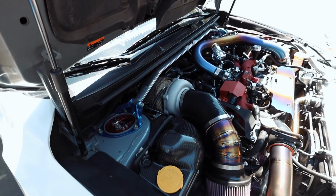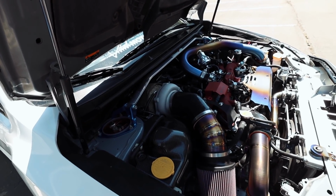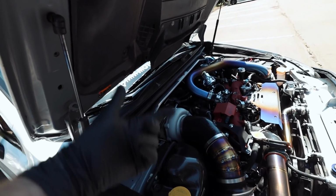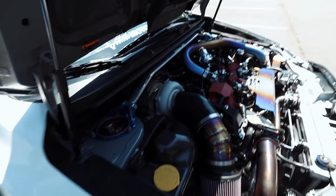That's gonna be fun. That's not gonna be fun, actually. That's not going to be fun at all. I have to take off the whole turbo. I don't have to take off the up pipe, but the downpipe's got to come off, the turbo's got to come out, and the oil feed line's coming off the turbo.